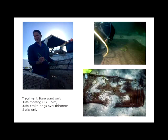In the other set of conditions, and this was only done on bare sand, we've used hessian or jute matting, similar to what Jason was talking about. But rather than create sandbags, the jute matting is attached to rebar on both ends. And so we have about 1 metre by 1.5 metres rectangular piece of jute matting, which we put on the seafloor, make sure it's fairly firm, and then we actually plant straight into that. So in this case, we planted the rhizome, just wove it into the jute matting to avoid pegging it, and then in this other site here, we've actually put the pegs down to hold the rhizome in place, and just to see which method worked better.